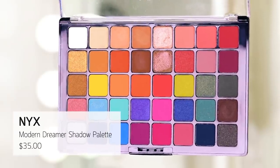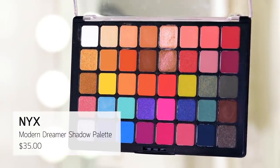Now I'm going to dip into this guy right here, which is such a ginormo palette from NYX. You get a little bit of everything. And with NYX, it's always been kind of hit and miss as far as their formula goes. Sometimes I use an eyeshadow palette from them and I'm like, whoa, this is incredible. And then other times it's stiff, chalky, crumbly, fallout, doesn't wear well, doesn't blend well. So there are some inconsistencies.